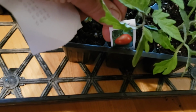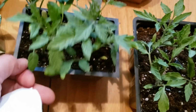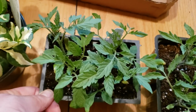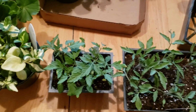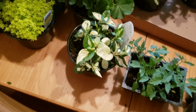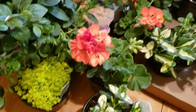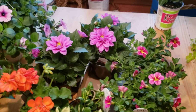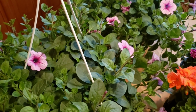Then I got those Goliath tomatoes. 6 of those little potted tomatoes and 6 of these Roma tomatoes. And then just 4 of these little cherry tomatoes. So I got all of that, the cabbages, 12 tomato pots plus the 4 cherry tomatoes, those little vines, that Tokyo cute little plant, the geraniums and the dahlias, petunias, and the Mother's Day items for $87.